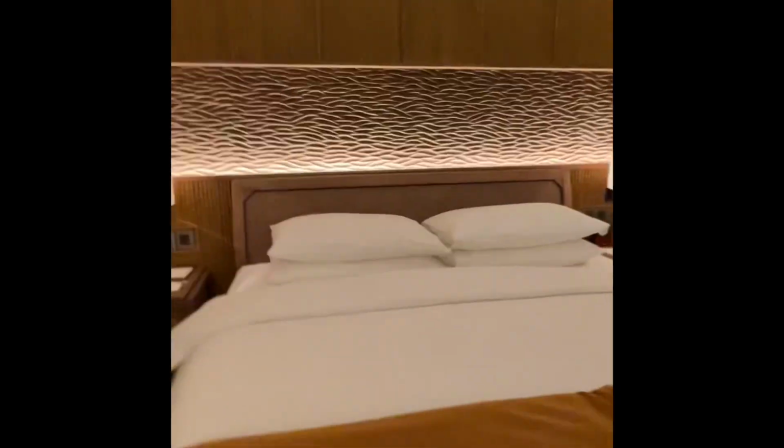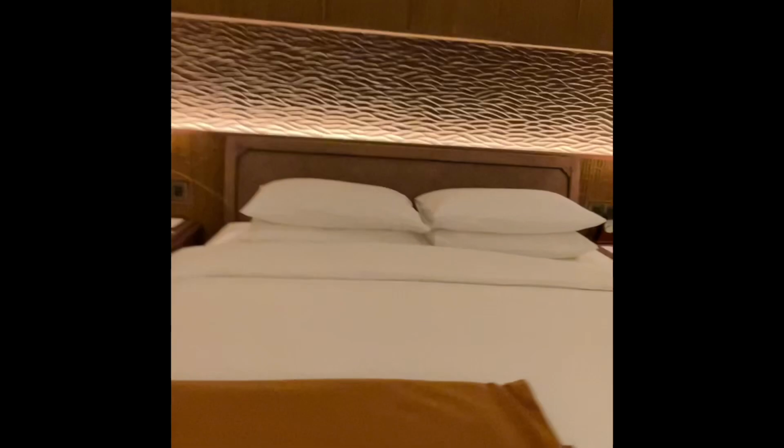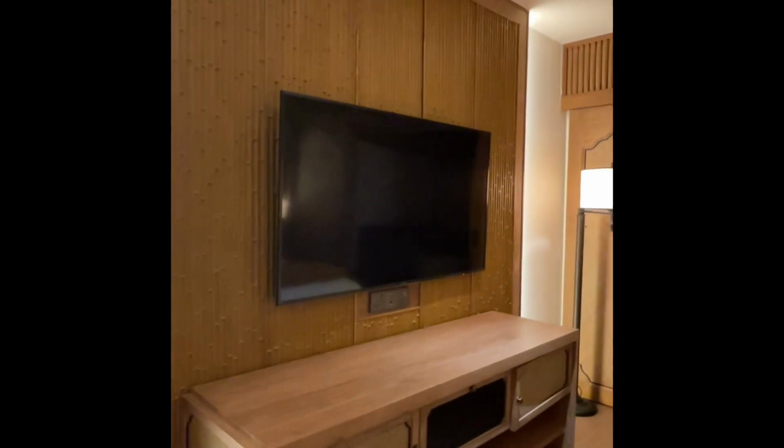So I go to another part of the room, which is like there's a table in here, another couch, and our bedroom, our cozy bedroom with a TV.